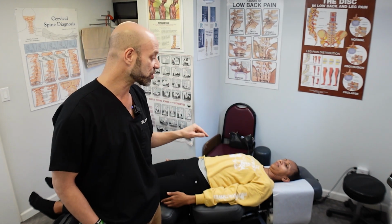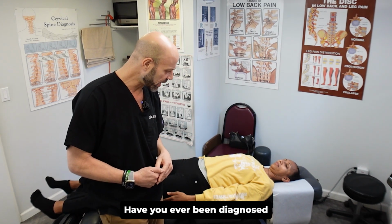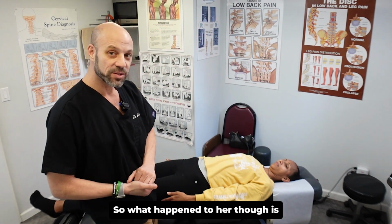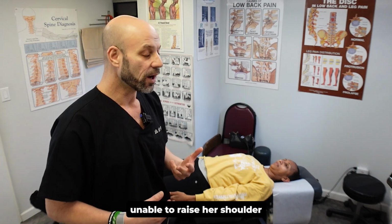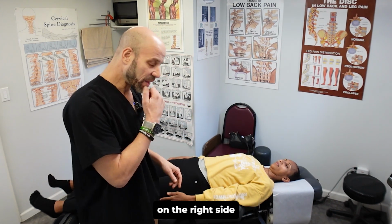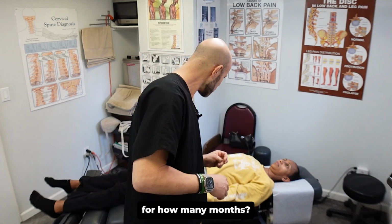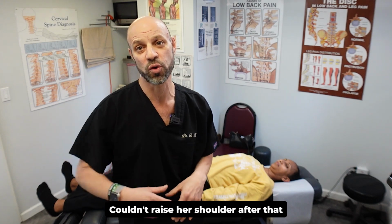But we have a patient here that has what some would think is frozen shoulder. Have you ever been diagnosed with that shoulder issue or no? So what happened to her though is she had the COVID injection. The COVID shot left her unable to raise her shoulder, but the first shot she had was in the other shoulder on the right side, and it made her unable to raise her shoulder for how many months? About 3 or 4. 3 to 4 months. Couldn't raise her shoulder after that. Odd, strange. I was sore after, but only a couple of days, right?